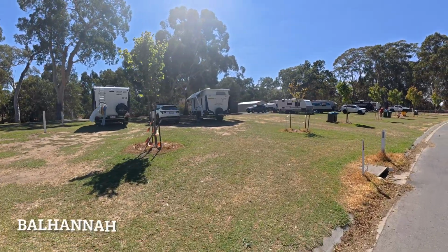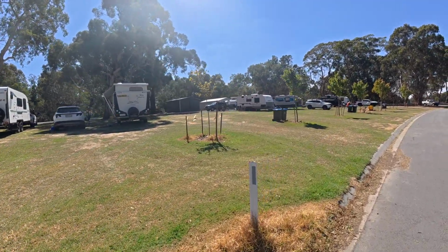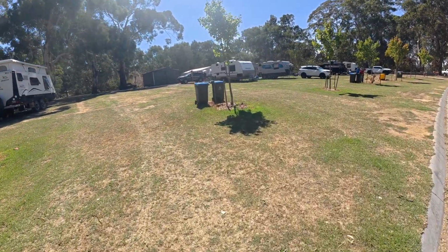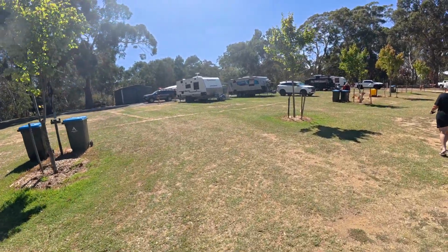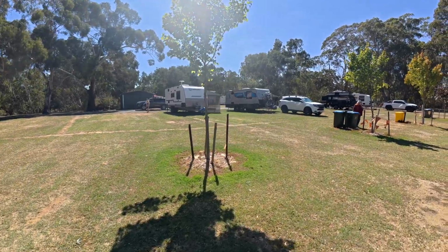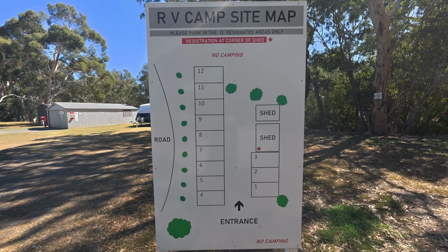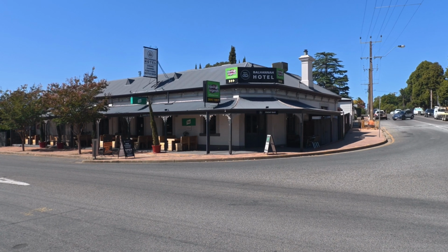A couple of things. We've stayed at a few showgrounds and a few footy grounds. I prefer the footy grounds. I reckon the footy grounds just seem to be better. The footy ground camp at Balhanna was fantastic. It had grass, which was a bonus because we don't see much grass in South Australia. And it was limited sites, but clearly marked out sites. And it was only half an hour from Adelaide, in the Adelaide Hills.